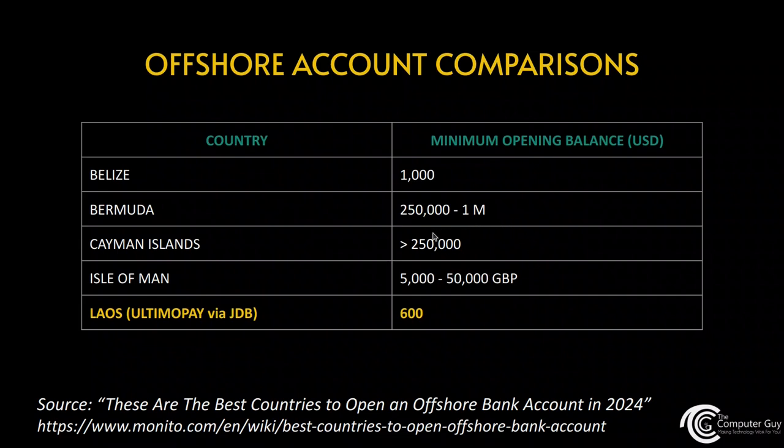If you were to do research on offshore accounts and look for the minimum opening balances to start those accounts, you would see figures in the thousands, tens of thousands, hundreds of thousands just to open the account. Whereas via UltimoPay, one can have an offshore account for $600 US.